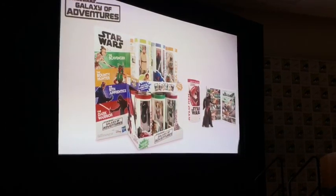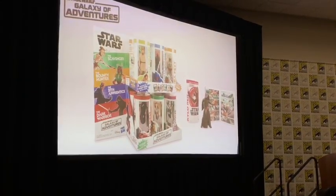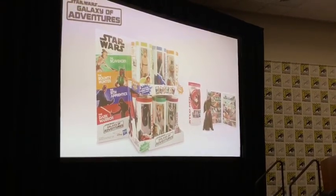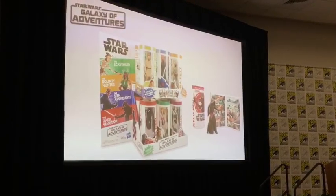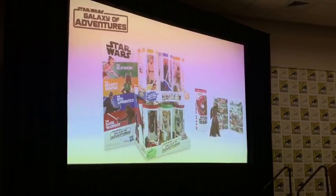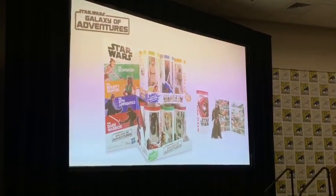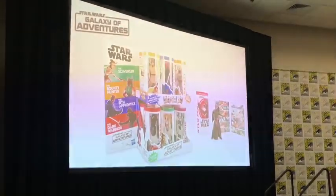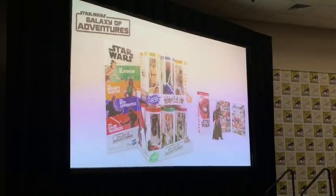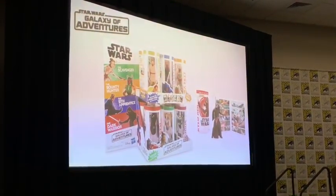So we also launched some great 3 3/4 figures last year in these really colorful tubes with bright packaging and comics to bring the story to life. When we first heard about the Galaxy of Adventures from Lucasfilm, the team really reacted quickly to get these figures out. And we put in with them a great comic book that goes in with the figures to really help kids understand how great these iconic characters from the Star Wars universe are.